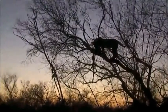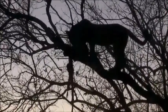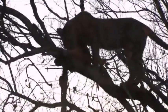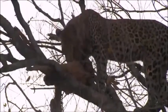Look at that. Isn't that absolutely stunning? The sun hasn't even popped over the eastern horizon, and young Sindile is up in the tree and feasting. We had magnificent shots of him yesterday with the sun setting, and now we're starting our morning with a leopard sunrise.